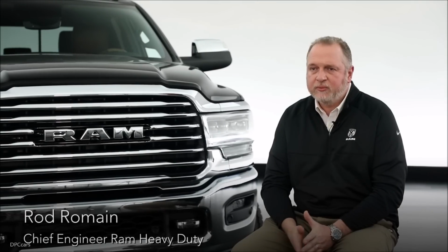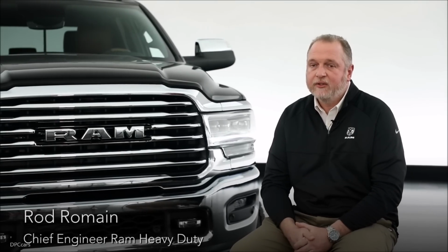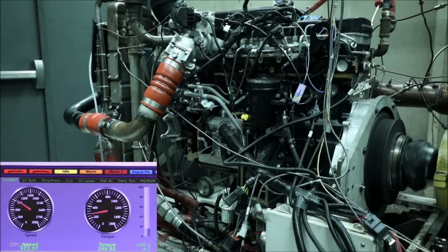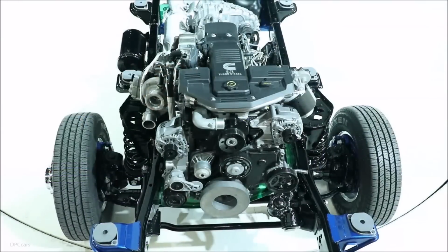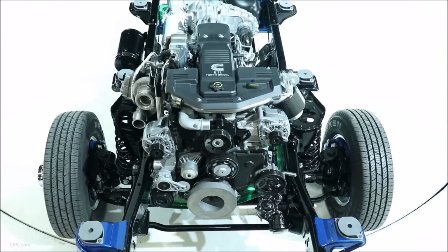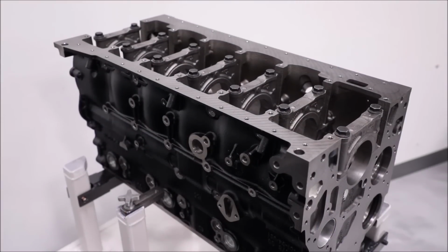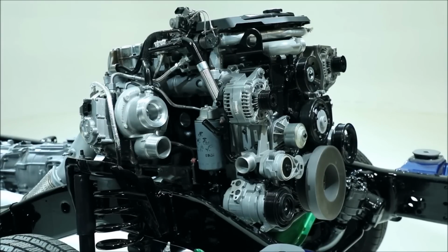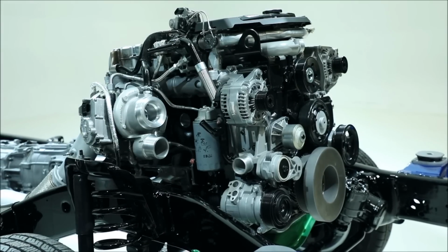1,000 pound-feet being the new benchmark for heavy-duty pickups. To get there, it was a lot of work. We worked very closely with the Cummins team. We started with the base architecture of the new engine is the same as the current engine. So all of the reliability and durability that our customers have come to expect that we've been delivering is still there. But we made upgrades to the block, to the pistons, to the fuel system, the induction system, the turbo, upgrades to all those systems to be able to provide that 1,000 pound-feet of torque.